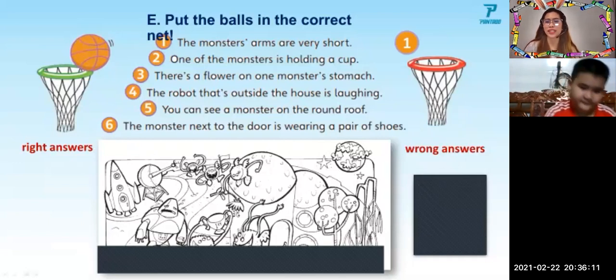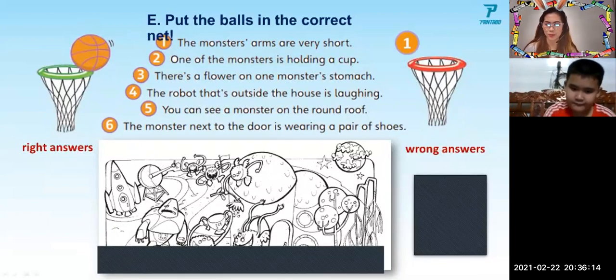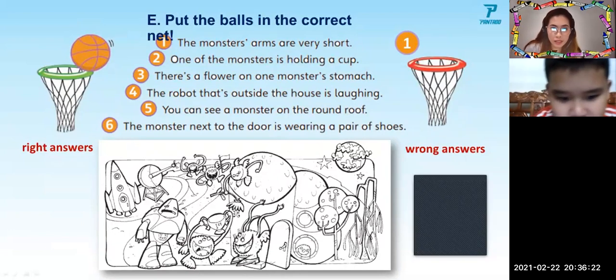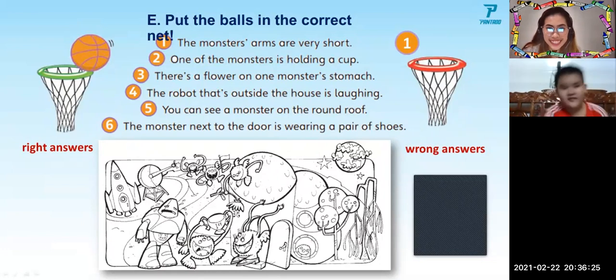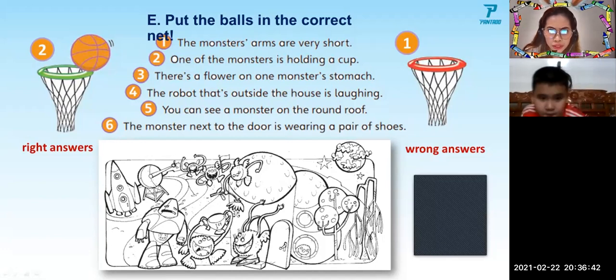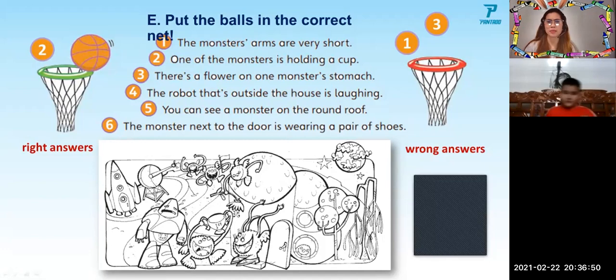Wrong. Okay, your turn. Read number two, please. One of the monsters is holding a cup. Yes, so that is right. Right answers. Number three, there's a flower on one monster's stomach. Is there a flower on one monster's stomach? No. Wrong answers.